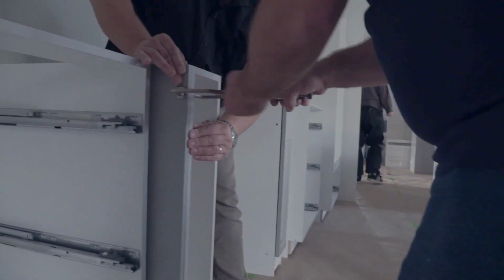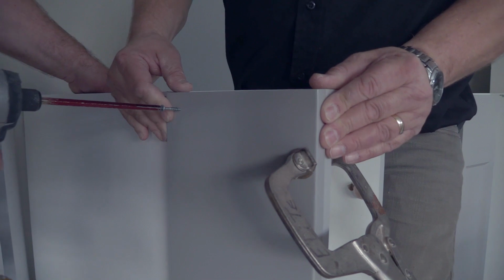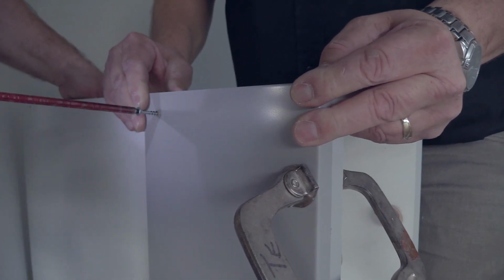The guys take a little longer to level these cabinets up perfectly and get everything just so, but the resulting fit and finish is far superior, and it's one of the reasons Elite's customer satisfaction is so high.